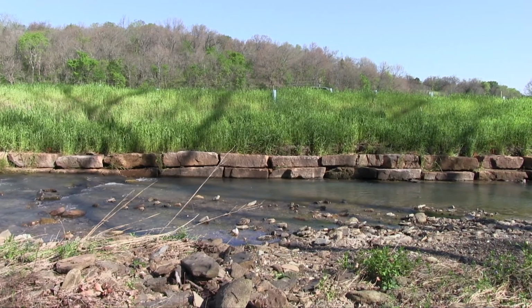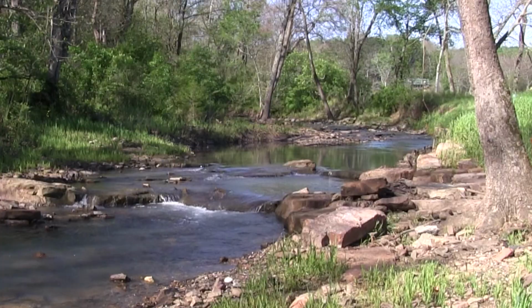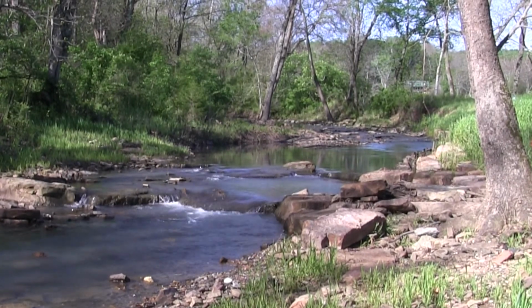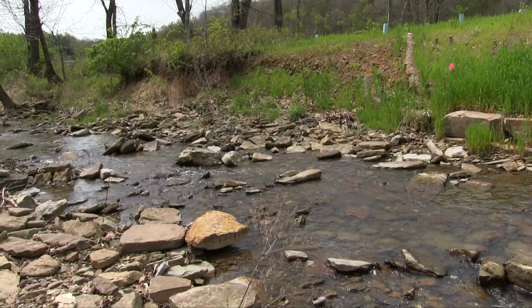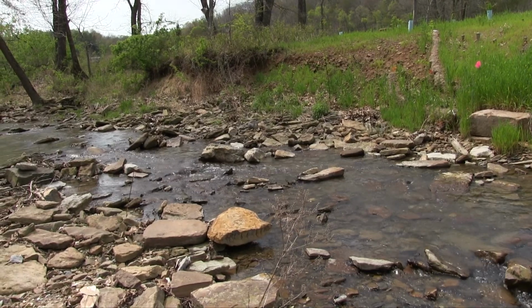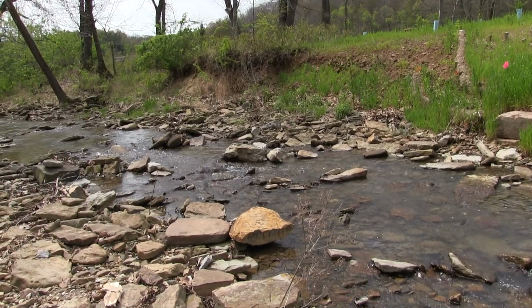And this pool goes to a grade control structure, and we'll go down there and look at that. But that first grade control structure keeps the water elevation, keeps the wood wet on the pool. And we made this a little over half a foot deeper than it was before we did any work here to create more habitat for the fisheries. And then upstream of here, we rebuilt the riffle that comes into the pool.